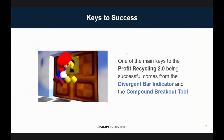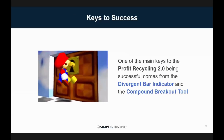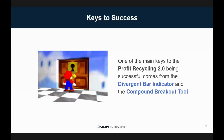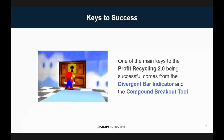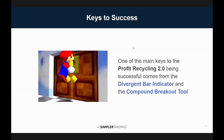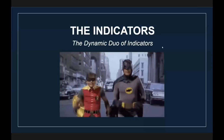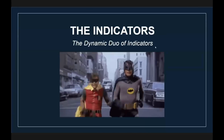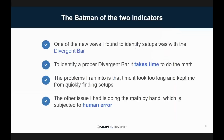So the keys to success. I've been talking about and hinting at that dynamic duo, and the keys to success for this profit recycling 2.0 strategy being so successful come from the divergent bar indicator and the compound breakout tool. As I like to call it, it's my dynamic duo of indicators, my Batman and Robin of indicators to use with this strategy. And as a person travels along their trading journey, they discover new ways to identify setups on the charts, right? That's certainly been the case for me.